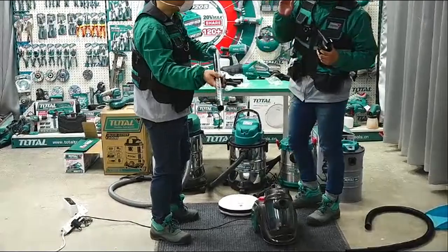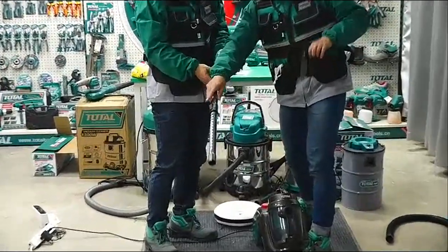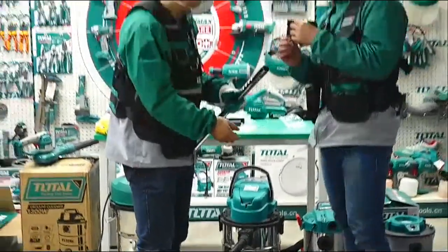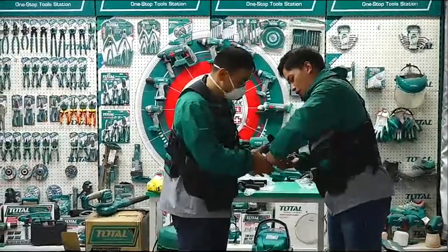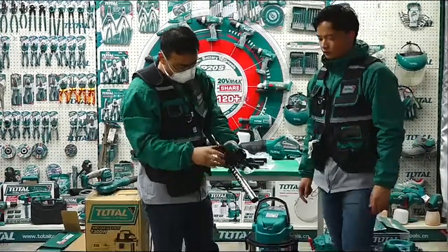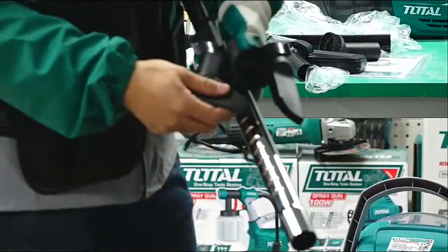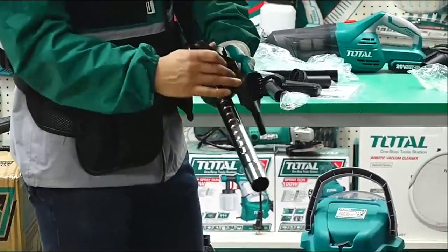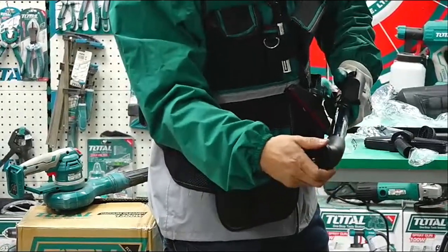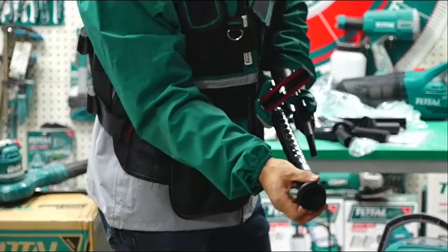Oh, so many brushes. You can imagine when you're doing this one and you want to change the brush, every time you should go back to the box and pick one. But this one, no need. If I need this one, I just put it here. Change, and after use, put it here for collection, and then change another one. And even this can rotate in different directions.